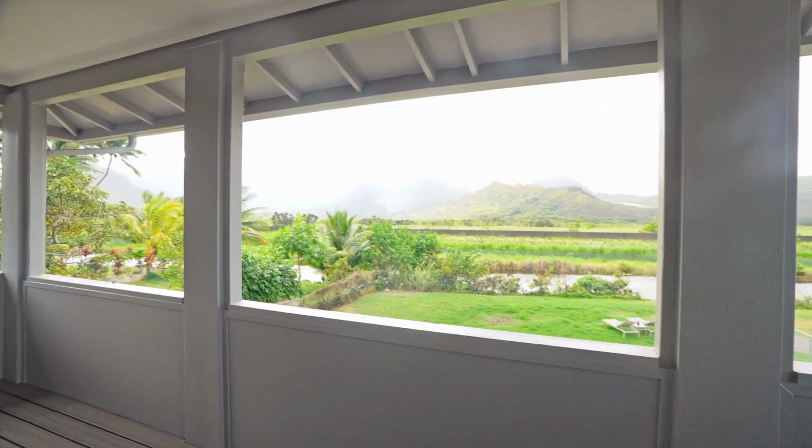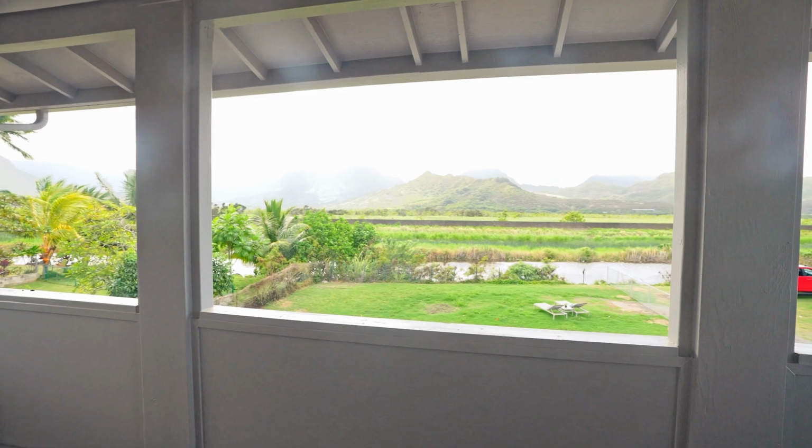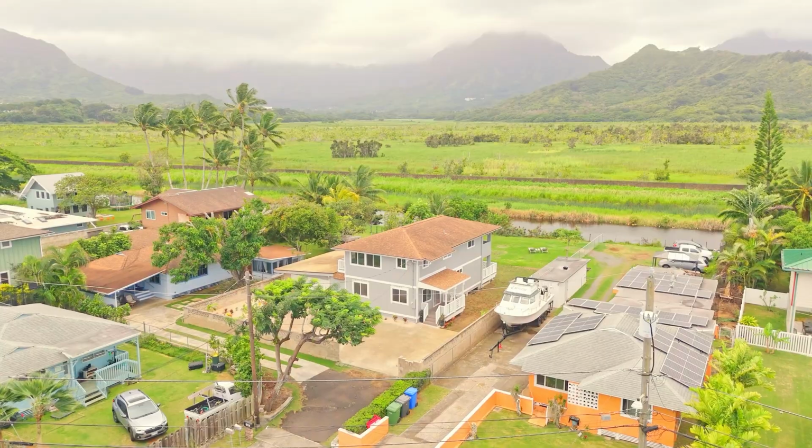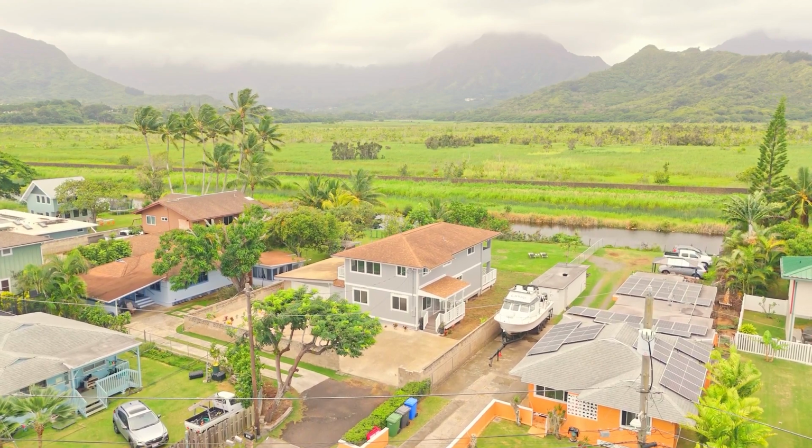With no back neighbors, you'll enjoy unobstructed views of the majestic Koʻolau Mountains, often framed by cascading waterfalls and colorful rainbows. If you value peace and tranquility, it doesn't get much better than this.